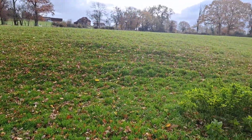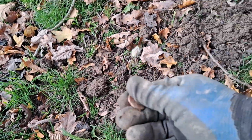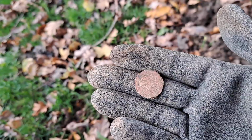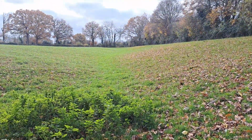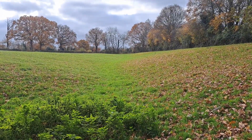Found a button and an old penknife, and then a 15 came in, and I wasn't expecting that, but it's a 20p. So a coin already. This looks interesting. I don't know, to me that looks like a track, but who knows.